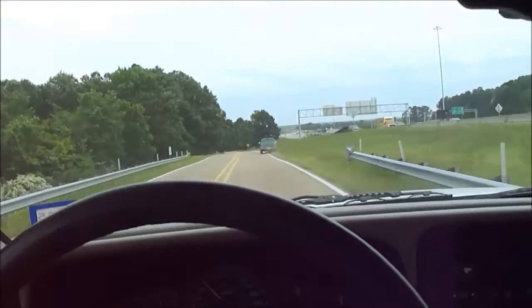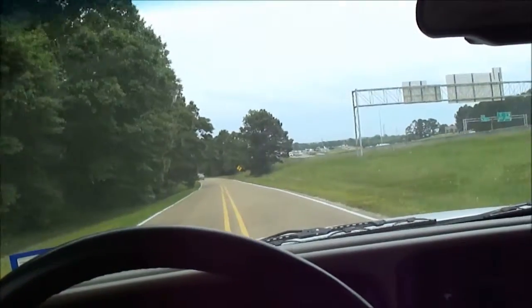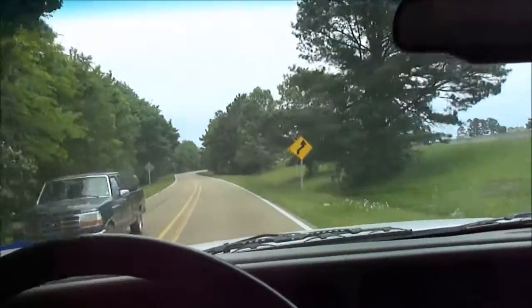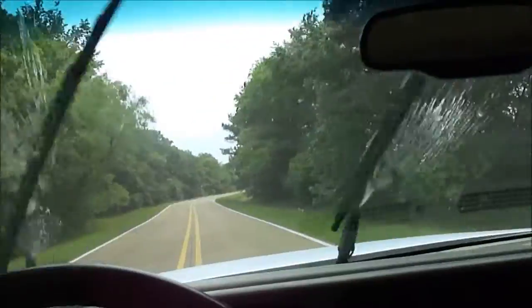The windshield's a little dirty. I'm going to pass this goober that's probably going to go back there into the woods where the hobos live and do something wrong, but the wipers, everything works.